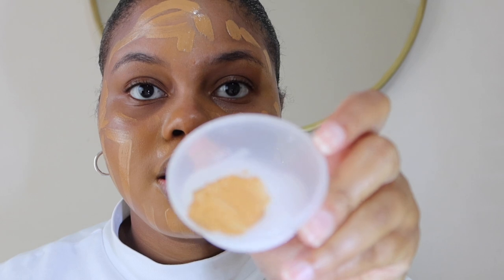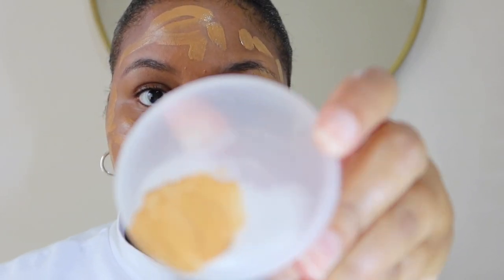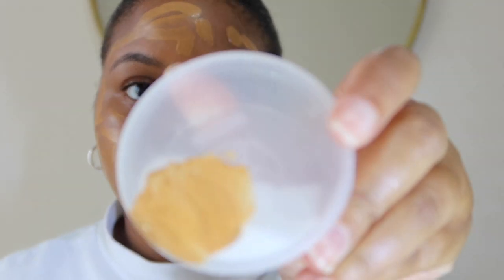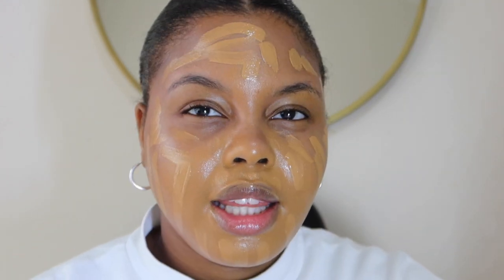And as you can see, I have used up most of the foundation. And then you can use a setting spray. I tend to go in with this Swiitch Beauty one. Not a setting spray, it's more a skin mist, but I enjoy it on my skin. Even in my makeup, it keeps my makeup looking fresh for longer and my skin healthy underneath all this makeup.